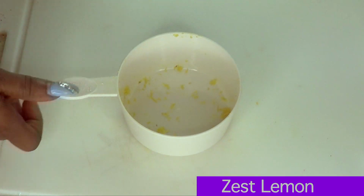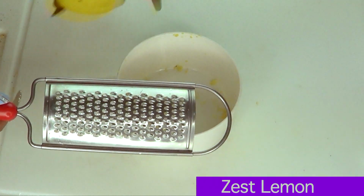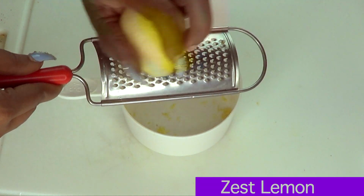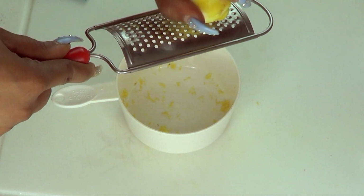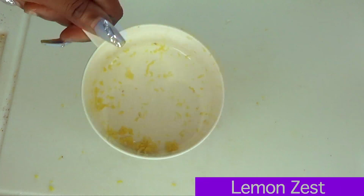Now to begin, the first thing I'm going to do is zest the lemon. And to zest the lemon, you need a grater. What you're going to do is just rub the lemon on the grater like I'm showing here. And you do not need a lot. A little goes a long way. And here we have our lemon zest.